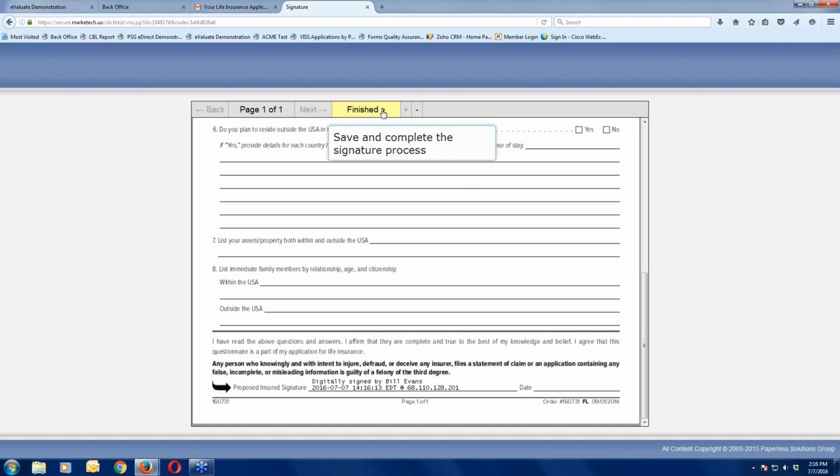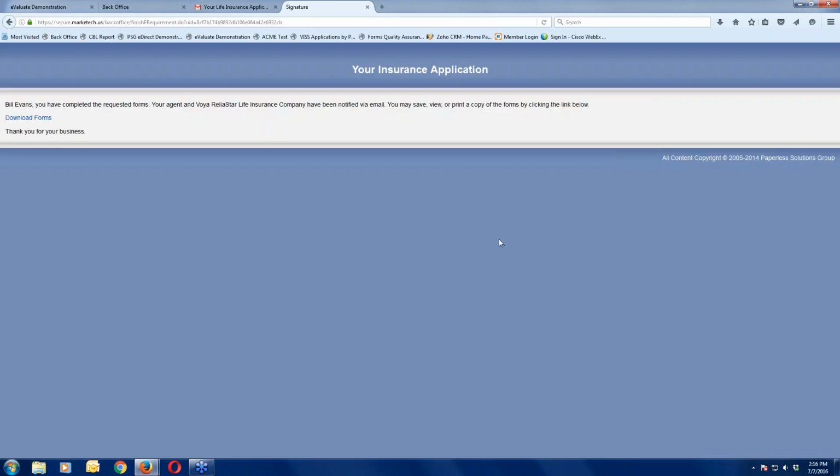Up here you see where it says finished. I think most people would figure that out, but just in case they can't, it says save and complete the signature process, so they know what's about to happen. They click on that. This screen comes up, lets them know that they did their bit, and their attention is drawn over here to where it says download forms.